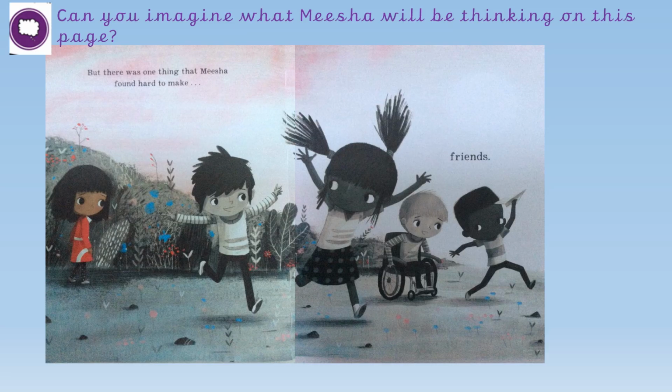So here's some examples of some of the questions that we might have. So the teacher would read the text, sometimes read the question first, depending on what the question is. Sometimes they read the question afterwards. So this is, can you imagine what Misha will be thinking on this page? We'll give the children a sentence starter. I think Misha will be thinking. And we'll give some examples. The children will talk to their talk partners, and then we feed back as a whole class.